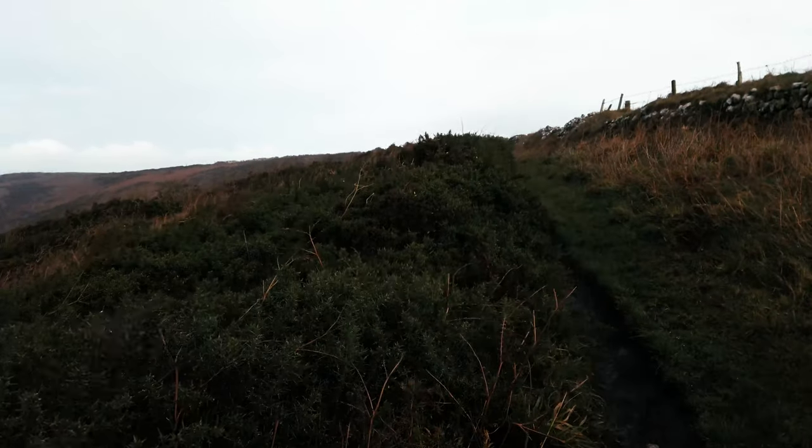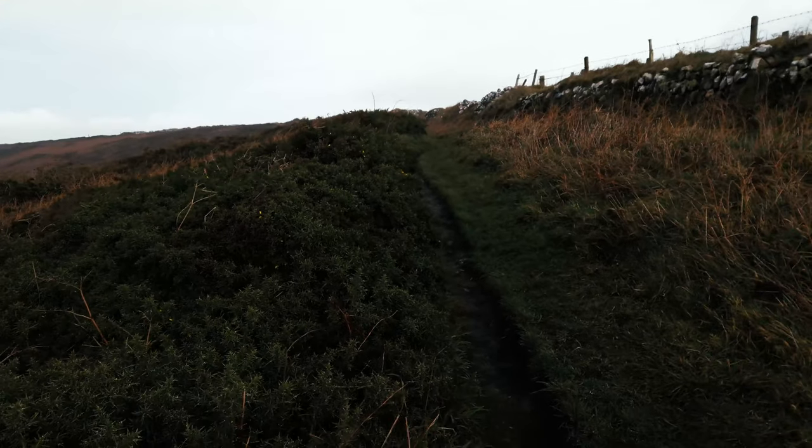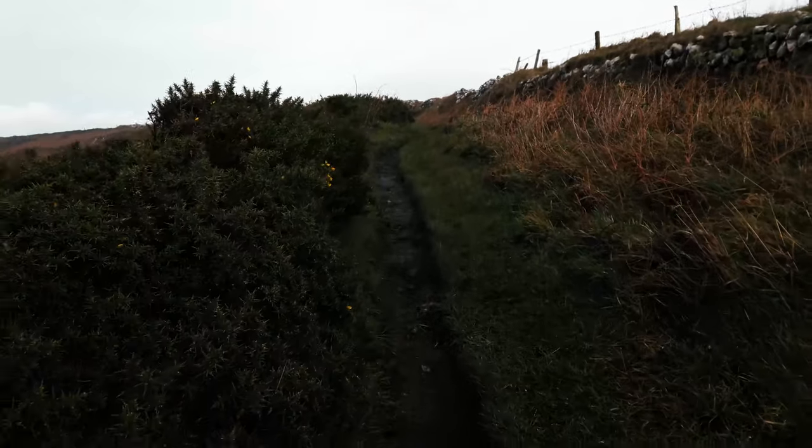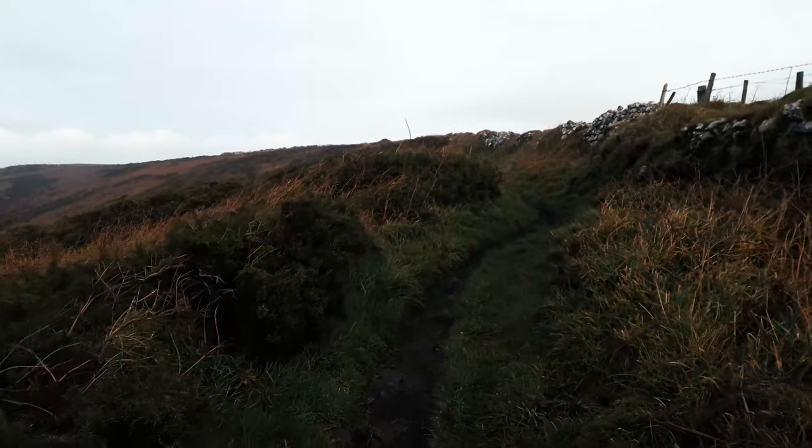Up and over without slipping over. Bit sniffly. That's not because I'm ill, it's just because of the fresh air. So I think my body's not used to it yet.